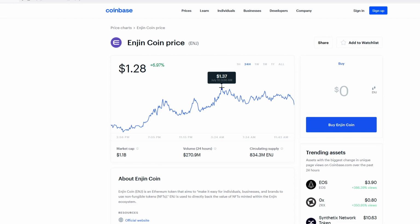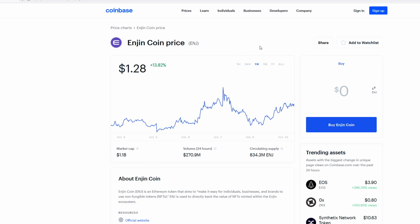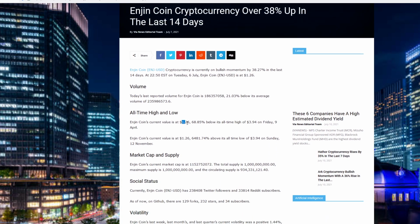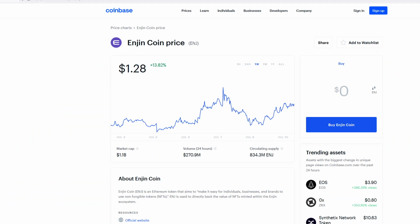But I do want to stress how big this recovery has been for Enjin in the last week. If we take a look at the last week, we are seeing about a 13.82% increase, a very solid increase for Enjin. If we take a look at this article, it talks more about that. Enjin coin cryptocurrency is over 38% up in the last 14 days. So they talk about the all-time high, obviously, really where it's been in the past, $3.94 on Friday, April 9th. They always word it a little weird there in the articles, but Enjin's coin current value is $1.26. Right now, obviously, we are seeing that $1.28 price point as we continue to move around.